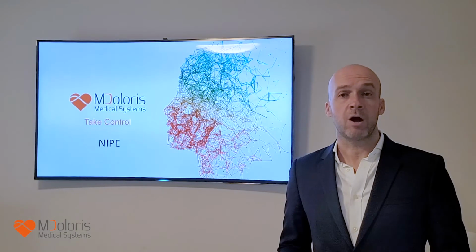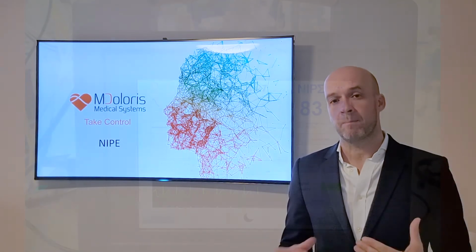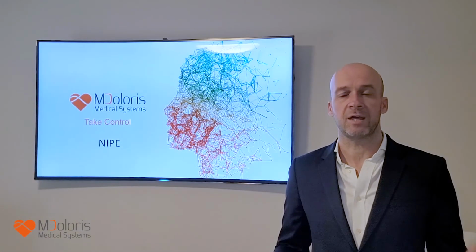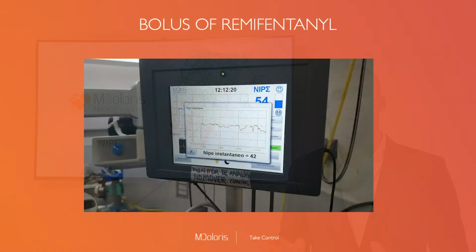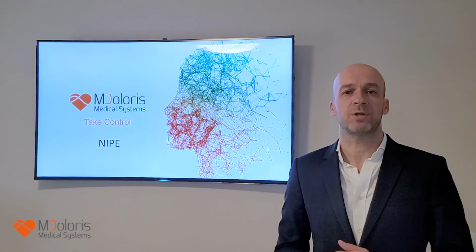The NIPE monitor offers you two numbers. The first one is the NIPE averaged value, which is the one that you will use in order to assess the level of comfort of the baby during his stay in the ICU. But you have as well the NIPE instantaneous, which is a much less averaged value, a much more instantaneous value that will give you the idea of when nociception is occurring.